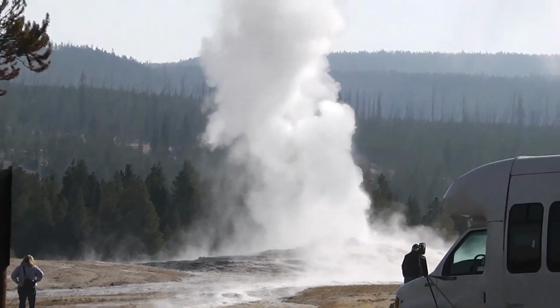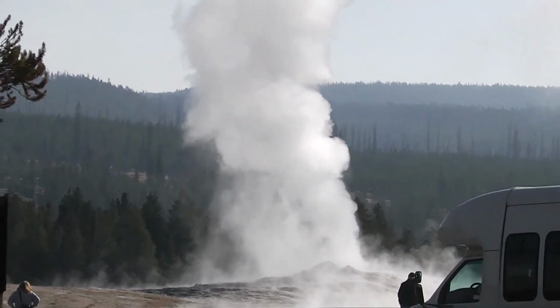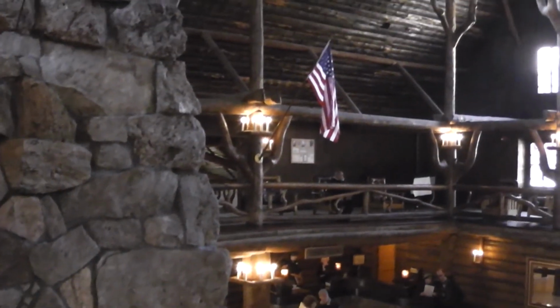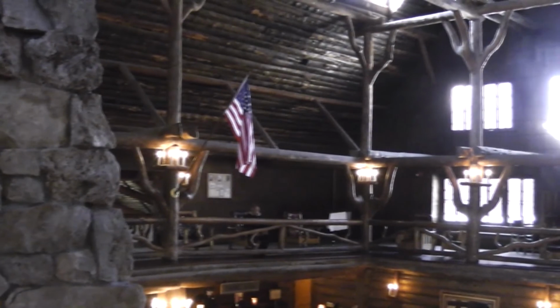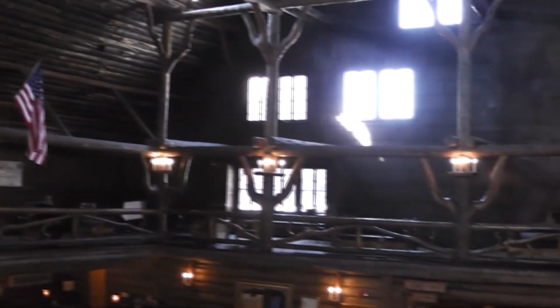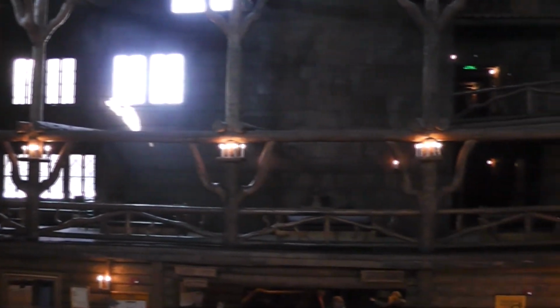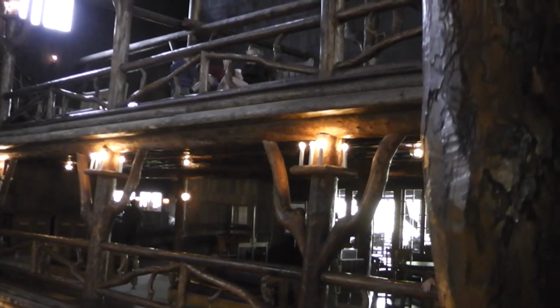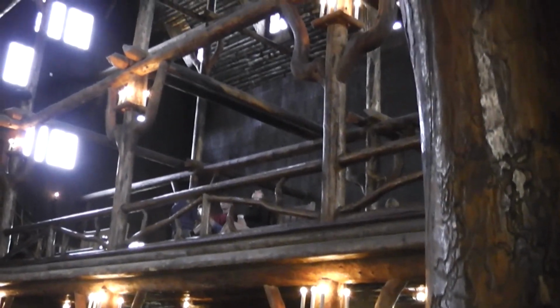It's going off again. Inside the Old Faithful Inn, and I'm just showing you the second floor. It goes up pretty high, 3 floors, and just the woodwork. I'm showing you everything. We go up to the next floor, and you can see more.